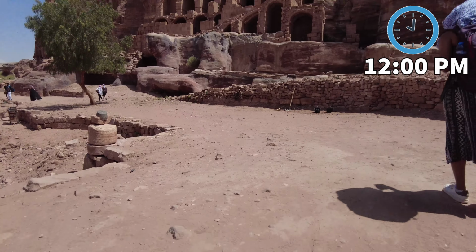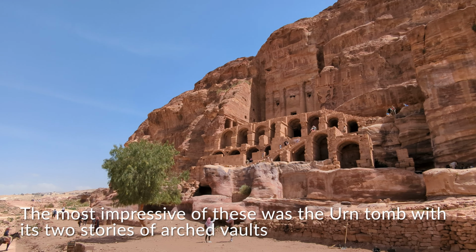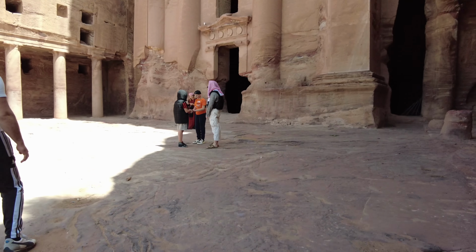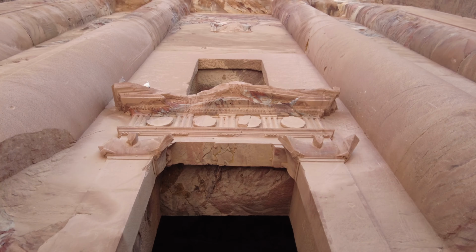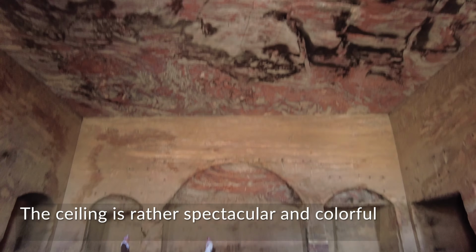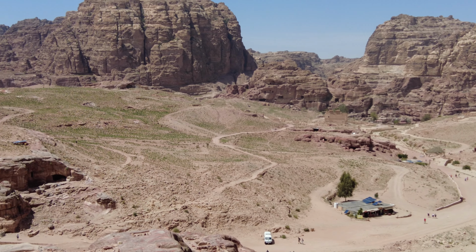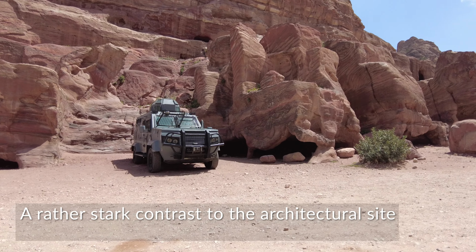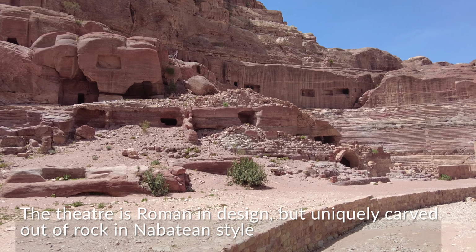So we are here at the Royal Tombs, which is a lineup of tombs constructed straight into the rock face. You can see behind me. I don't know what this vehicle is doing here. So this is the Nabatean theater, probably where they used to have all the performances in the city.